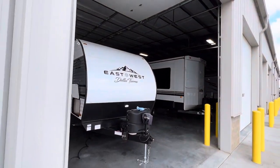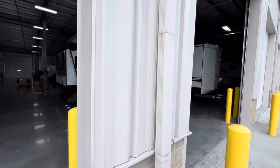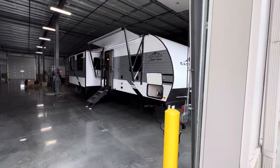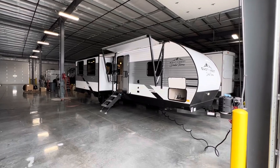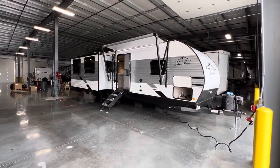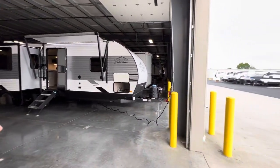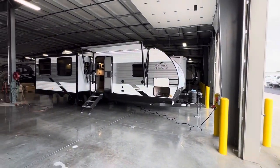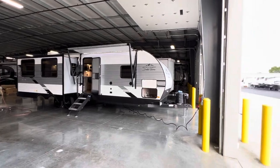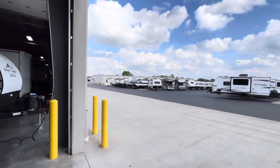Today, I've got a pretty awesome camper for you. As you can see, it's the Della Terra, East to West, I apologize. It is Della Terra, which is made by East to West, a subdivision of Forest River RV. But it is the 2022 Della Terra 292MK. That MK stands for mid kitchen.